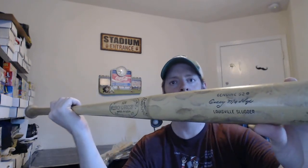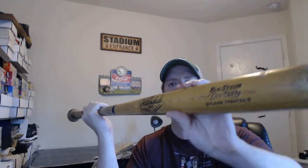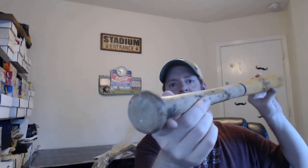There's all kinds of cool different colorings as far as bats go as well. So it's really neat to see the dark brown, the light brown, the black, all that. So this right here is a Gary Maddox gamer. This is probably a lot older one. And Rico Cardi. So that's a really cool piece there too. I'll show 2 other bats, and that's basically all, for now.